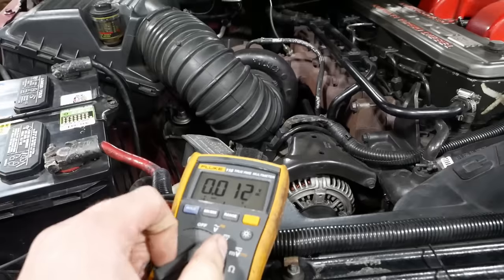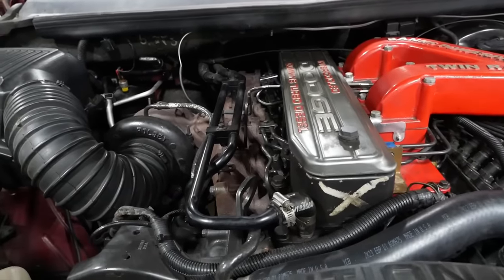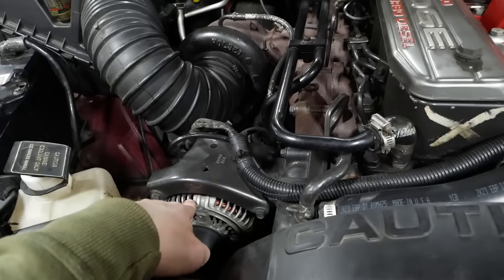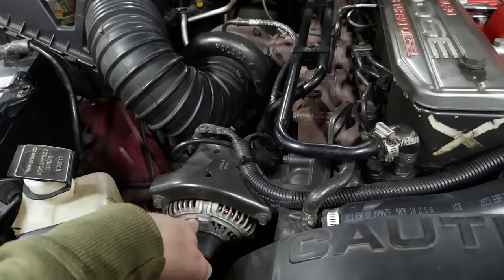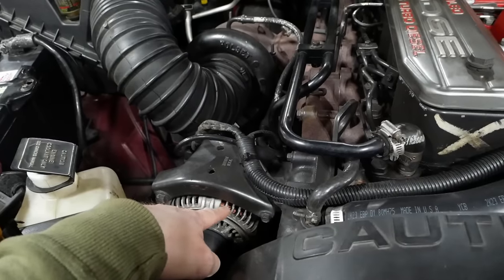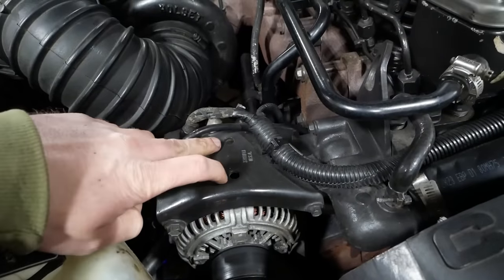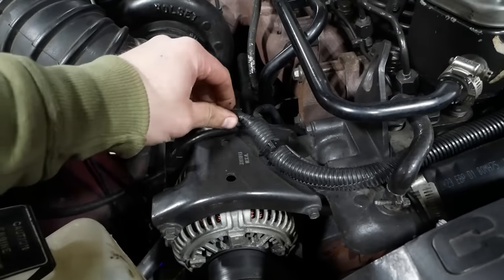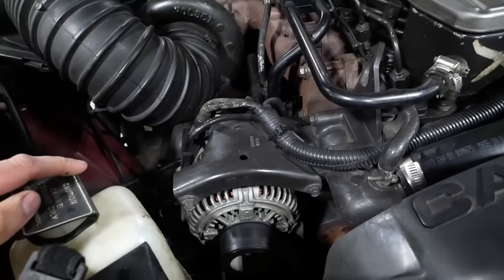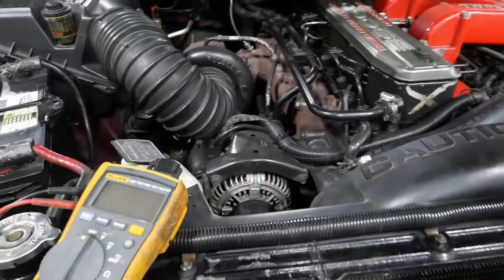So I'm saying that's okay. One of the things that sucks about this era of Dodge truck is that the voltage regulator for the alternator is actually built into the computer. So yeah, the computer directly controls the field, and that can be a problem. You can find instructions on forums on how to retrofit a separate regulator if that part of your computer ever dies. Anyway, this one's fine. Let's move on to the next item.